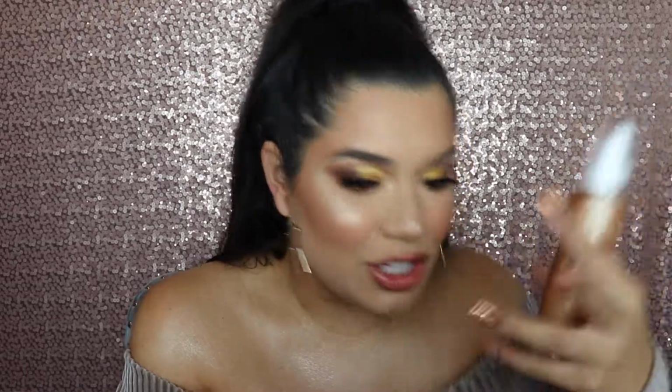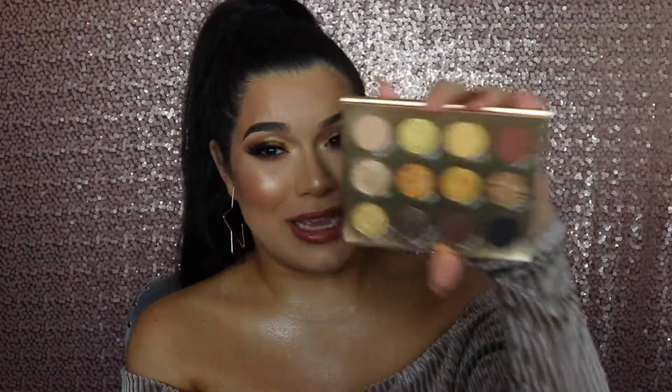Okay guys, so this is the finished look. I'm so obsessed. This smells amazing. This smells so good. I just want to keep taking huge breaths of air because it smells so good. Another thing is that this palette is so good, you guys. My mom picked this up for me and she knows me so well. This palette is me. It's so pretty, and I'm just obsessed with this look I created.